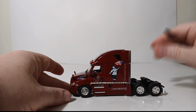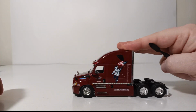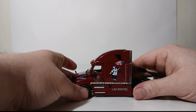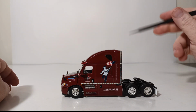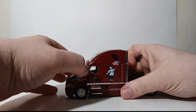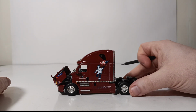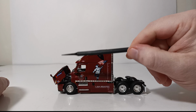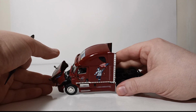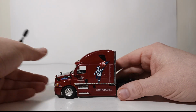All right, on with functionality. You can see that the wheels are rubber, so they will roll freely. You can steer both right and left with a movable steer axle. These are the two mirrors that I had to put on the truck, but they went in quite nicely, although they are somewhat loose-fitting. So if you want to make them permanent, I would recommend a small dab of glue or maybe some modeling putty.